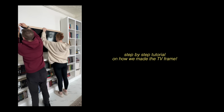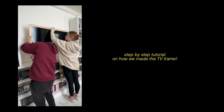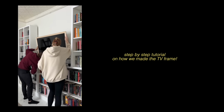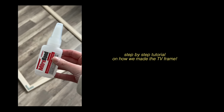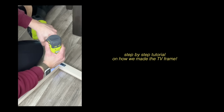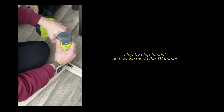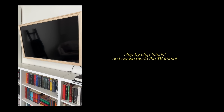And then we did a lot of measuring, trial and error. Make sure you cut everything at a 45 degree angle so it fits like a frame. You're gonna need 4 pieces. And then we got to gluing this bad boy together. We used miter bond, but you can use wood glue. And then I highly recommend putting on some brackets for some extra support. You guys will see, we put all the support we could, and then we cut out a little hole for the TV sensor. This is what it looked like before I painted it.